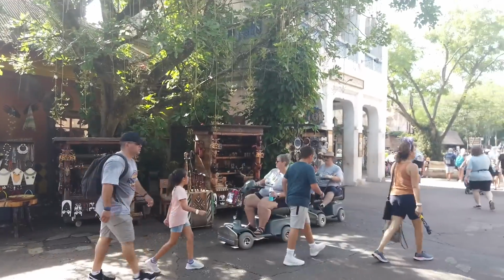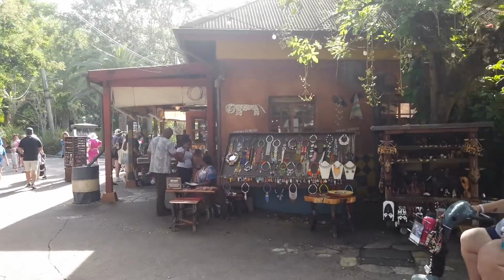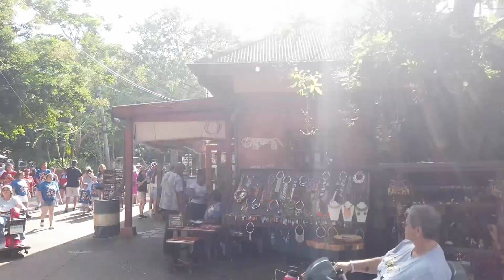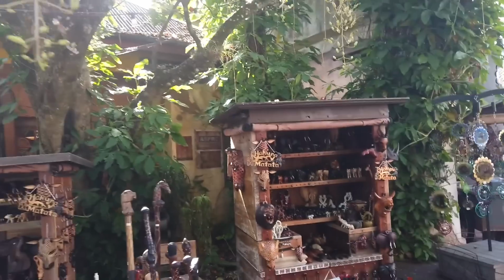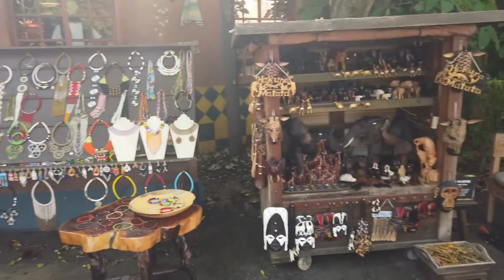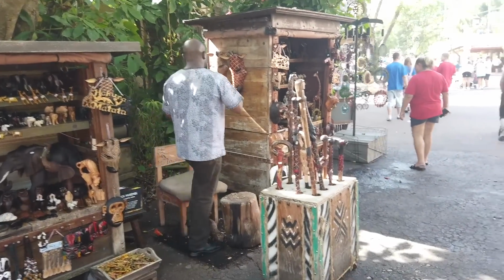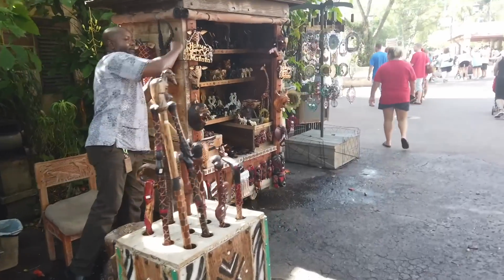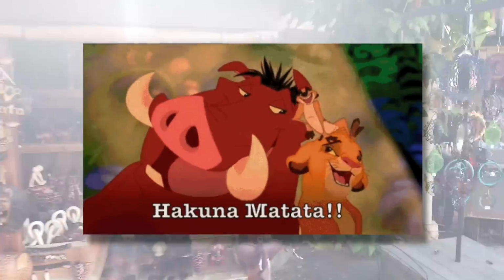Outside of Zawani Traders and Mombasa Marketplace, which is really connected, you'll see there are actually some merchandise stands with some amazing merchandise, because these are actually artisan crafted items. And all of the artists are actually from, right now, today, the two artists who are here are both from Kenya. We got a lot of handmade jewelry and wooden carvings. This is gonna be one of the more unique souvenirs you can find in Disney World, even if it's not the most Disney souvenirs, although that Hakuna Matata sign, calling my name.